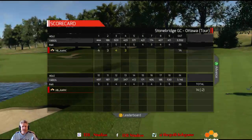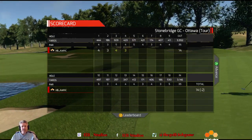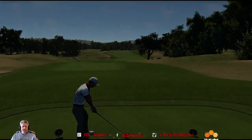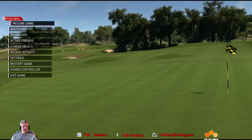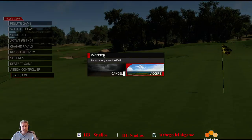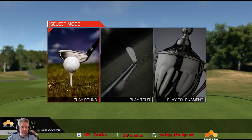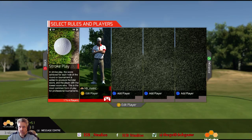Alright, so there you go. There's the 4th hole at Stonebridge GC. So let's move on to the next course. That was Stonebridge, which is by PHJ 314, so just to let you know. Alright, next one, Arizona Diamonds by Taste GW. Let's check that out.